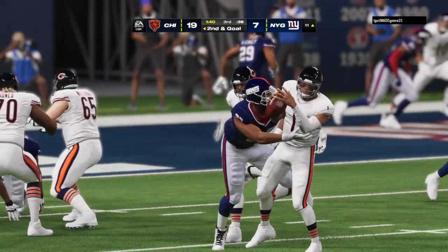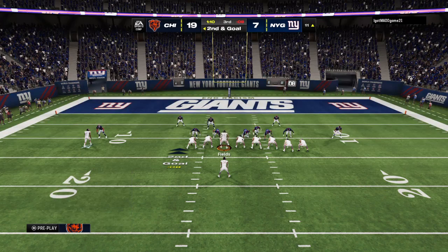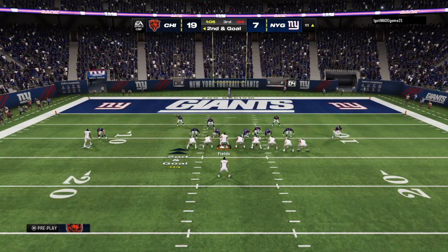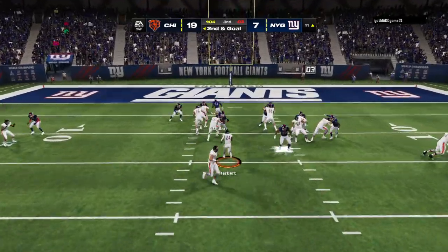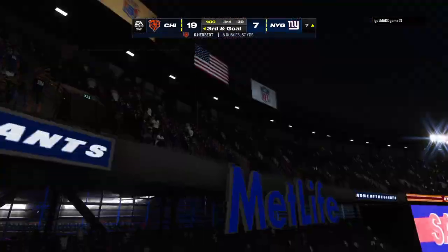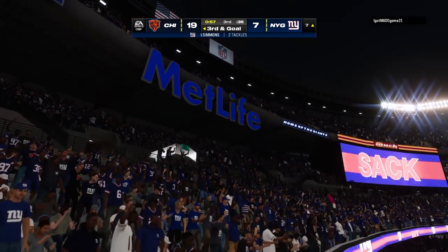There's still time to rectify this situation because the silver lining is they took a sack on 1st and goal. But that close to the goal line, it still definitely hurts. Here's a give to Herbert, and here he'll get it down to the 7. It'll be a gain of 4, but it brings us now to a 3rd and goal.